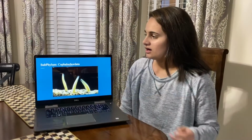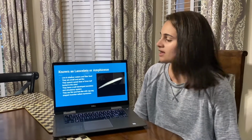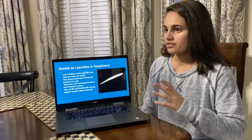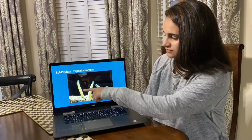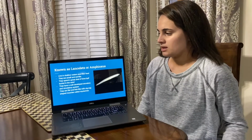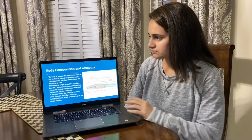Again, this is subphylum Cephalochordata. It's also known as lancelets or amphioxus. They spend a lot of their time in really shallow waters and they filter feed, and they spend a great deal of their lives half buried in the sand, so just their heads are sticking out, like you kind of saw in the first slide. And they have a really well-developed excretory system and circulatory system, and they are flat and fish-like, and they have many zigzag muscles called myotomes.